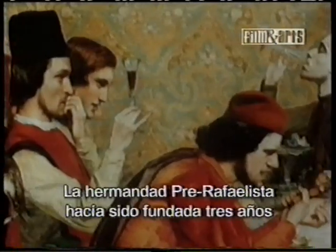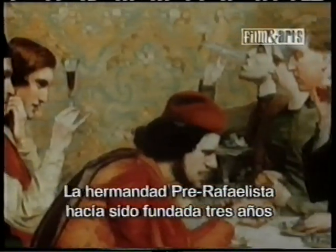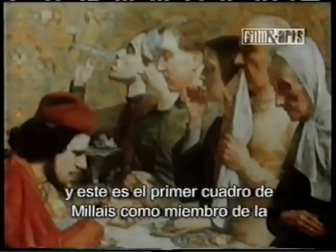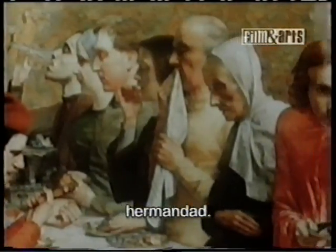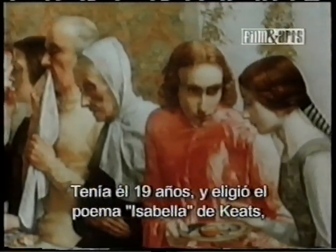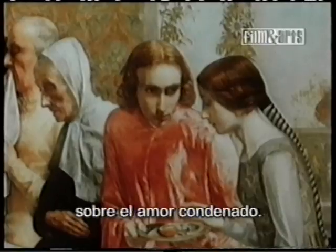The Pre-Raphaelite Brotherhood had been founded 3 years earlier in 1848, and this is the first picture Millais painted as a member of it. He was 19, and he chose Keats's poem Isabella about doomed love.